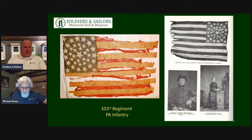And when he was paroled in December of 1864, he brought the flag back home with him and kept it the rest of his life. When he died, it was presented to Soldiers and Sailors. So if you look at the picture on the right-hand side, that picture appears in the regimental history of the 103rd, and that is the Blaney School flag.